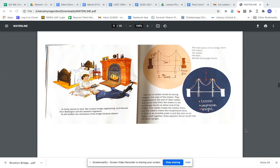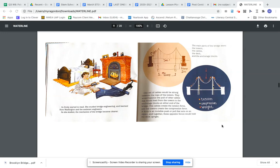The main parts of the bridge: the towers, the cables, the deck, and the anchorage blocks. One set of cables would be strung between the tops of the towers. They would balance the pull of the other cables that would lead from the towers to the anchorage blocks at either end of the bridge. The cables create the tension force, and the towers create the compression force. A force is an invisible push or pull that acts on an object, and together these opposite forces would hold the deck upright.